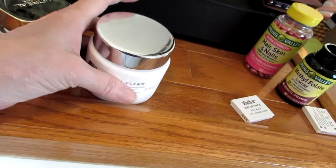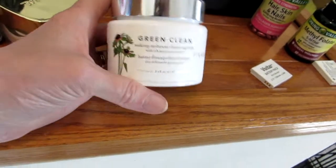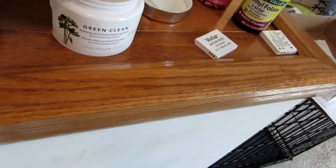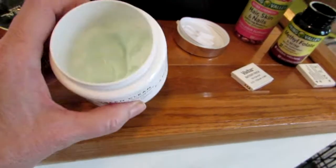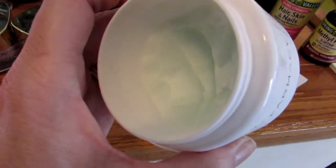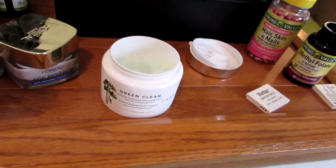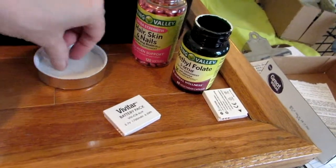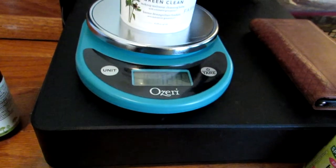And I have one other thing that I'm adding in. I'm adding in my Green Clean. Pretty much my favorite makeup removing balm, and I've used a lot of this. Just get the spatula out. If you have a spatula, always use it with jar stuff. But anyway, you can see just how deep I am on this cream. I don't think I weighed it, but I think maybe I should. Yeah, I think I should weigh this. Of course, it has to be weighed with the cap on and the spatula in it. And that is 122 grams.